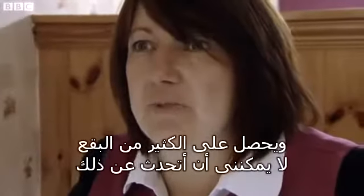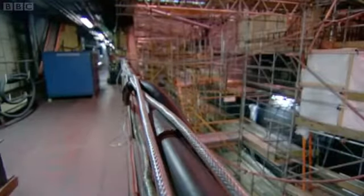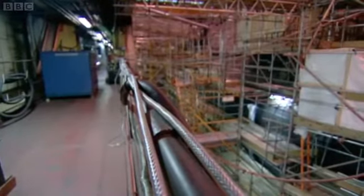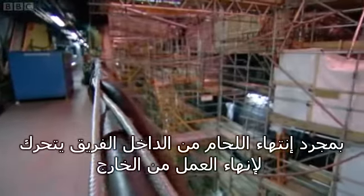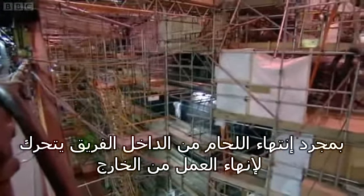A welder's a very, very manual job, very dirty, and he has to get into some sort of tight spots that I certainly couldn't get into. Once the welding is finished inside, the team move to the outside of the hull to complete the job.